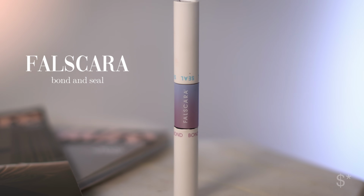In all the videos I watched, everybody was saying that this is the strongest one. There are 2 options for Lashify glues: normal bond and extra strength bond. I got extra strength bond and it's not holding my lashes. What would normal do to my lashes? I don't know, it's weird. So I just ordered Falscara and it's actually holding my lashes much better.